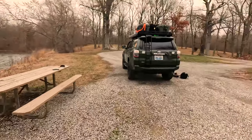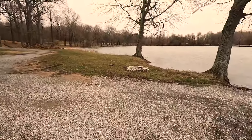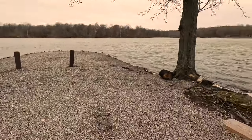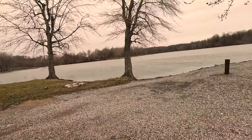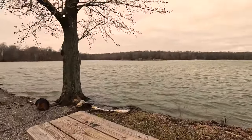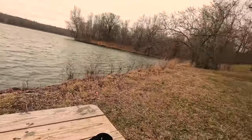It doesn't have any amenities. Got a porta potty up there and a fire pit, little pad, nice picnic table. And you have spots all around. You're not close. I think there's like six spots over here, and then directly in front of me that way you have more spots over there. So I'm going to get this set up.